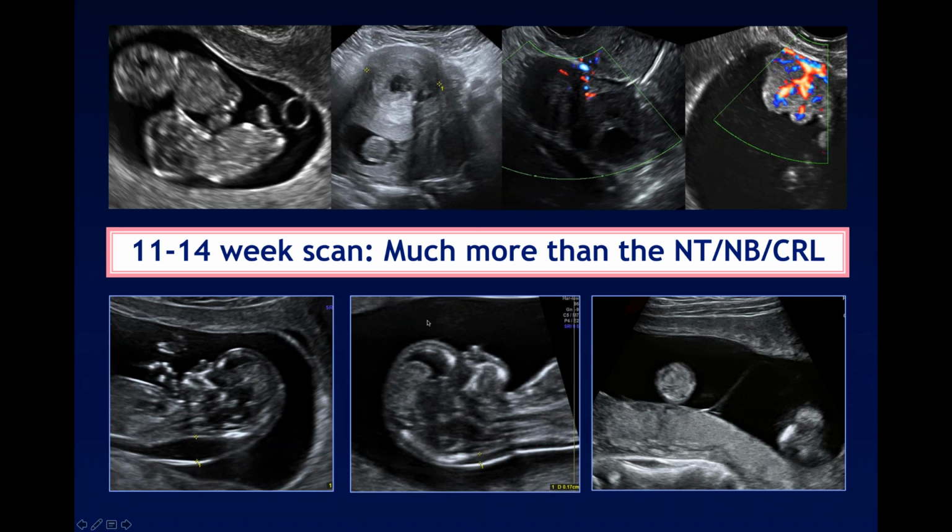We also look at the uterus. We can see fibroids within the uterus, which may impact the pregnancy. We get to look at the adnexa. In this case, we see an adnexal mass, a solid mass off the ovary in an early pregnancy. This is a fibroma, and on occasion we'll pick up a more significant or serious mass, such as this ovary with this excrescence with a lot of color flow, which was an endometrioid carcinoma in a 9 weeks gestation. So the 11 to 14 week scan really gives us a lot of information.